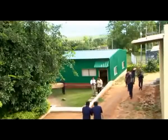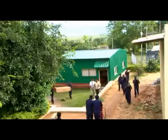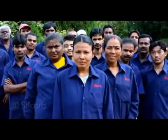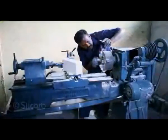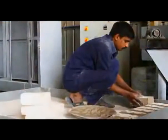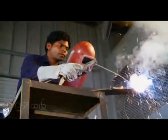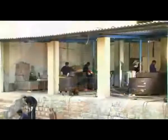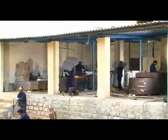Located at Nelamangala, 20 kilometers from Bangalore, our company is spread over a sprawling 7 acres of land. Our manpower consists of skilled workers. We believe in rural employment. The workforce at Silcarb comes from a nearby village just half a kilometer away. At Silcarb, we have the best possible infrastructure in the area of manufacturing silicon carbide heating elements and furnaces.